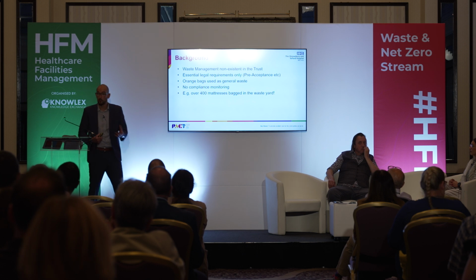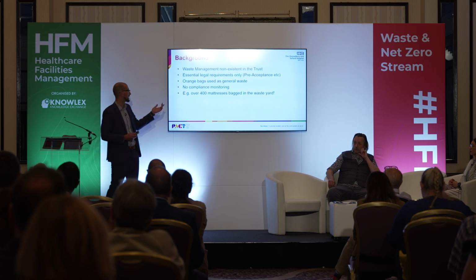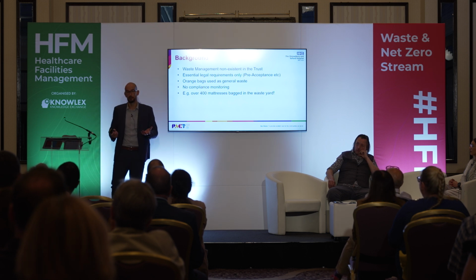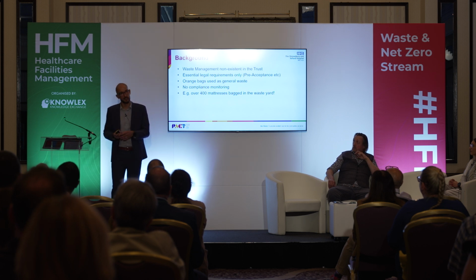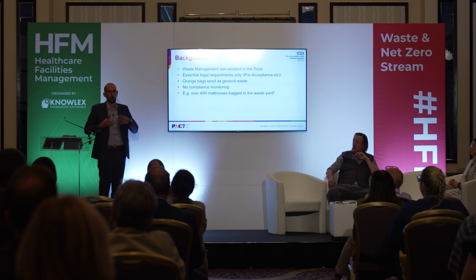Orange bags were used as general waste, which I'm sure was the case in probably a lot of trusts before the clinical waste strategy came out. As an example, we had over 400 orange bagged mattresses just dumped in the waste yard. They'd all been condemned, even though arguably they weren't infectious, but they were just dumped there. No one had organised anything. There was nothing in place.